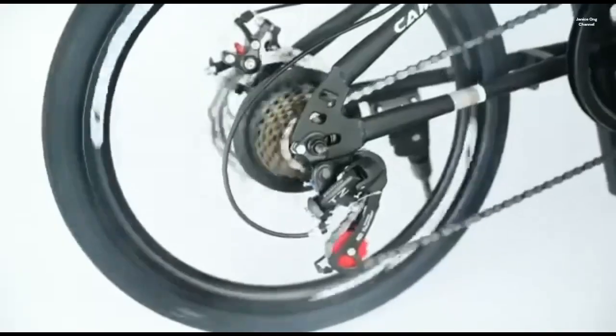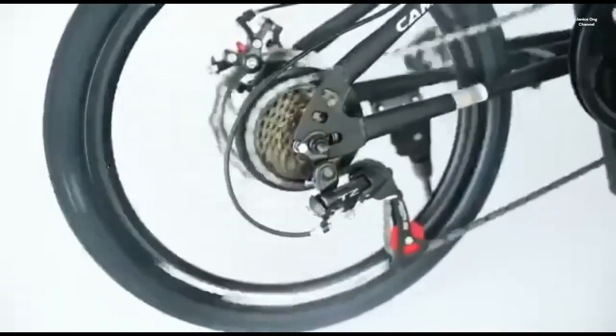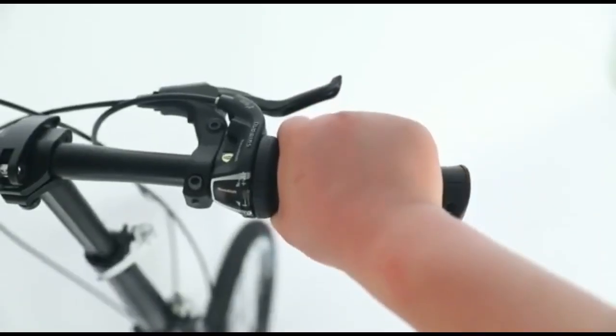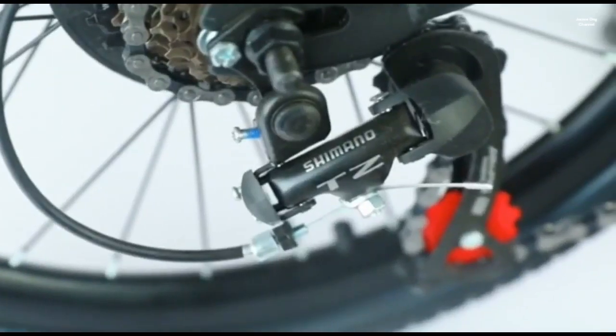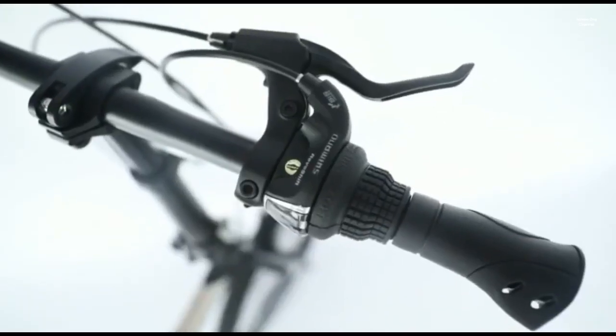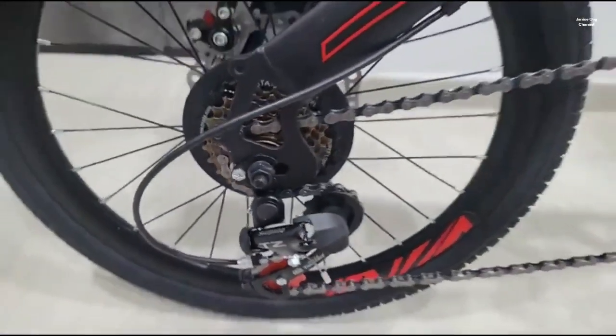The frame of the CAMEL Foldable Bicycle is constructed from high-carbon steel, contributing to both durability and a lightweight design. The combination of sturdiness and portability makes it an ideal choice for riders seeking a reliable foldable bike that can withstand the demands of daily commuting.